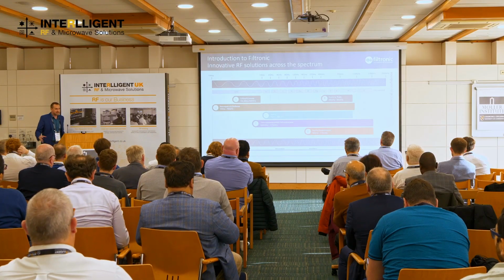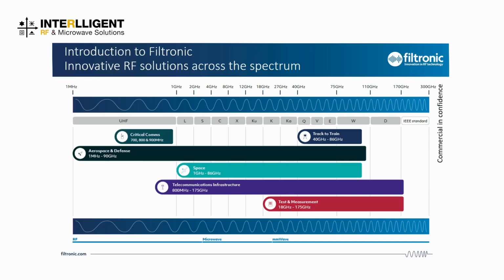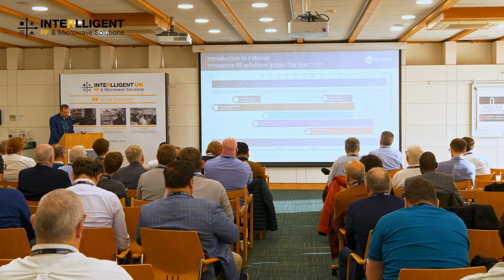And then test and measurement is kind of a side one. We don't do that much in test and measurement, but we can. And the same sort of components are used in test and measurement as in the other markets.